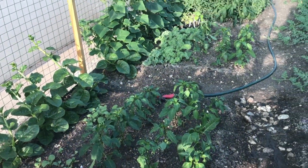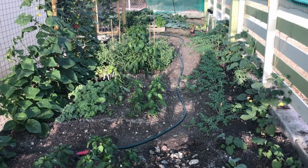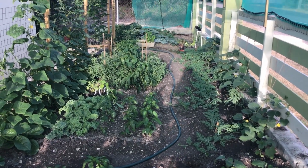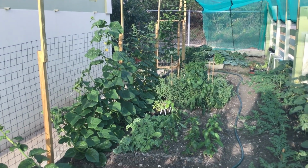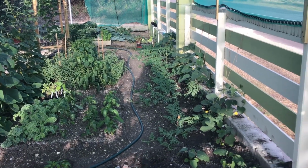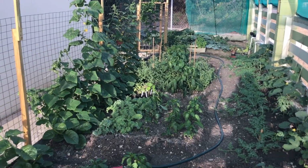Just another final long shot of the whole plot. I stood right next to the corns. It's quite nice this time of night with the sun behind me. It's quite yellowy light. So you can really see how some of these plants have gone crazy. And I'm kind of fighting to keep these vining plants under control. I knew it would be an issue, but they are doing kind of what I want them to do.